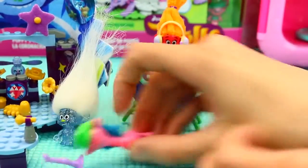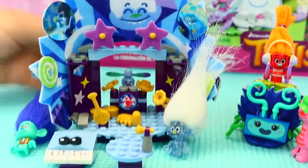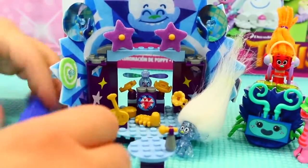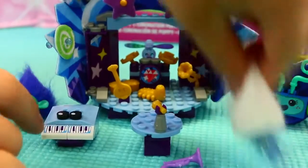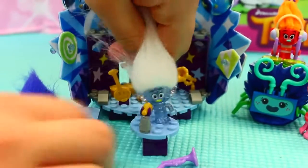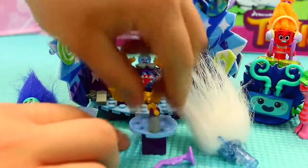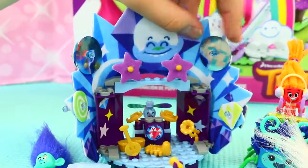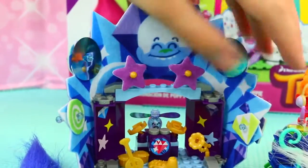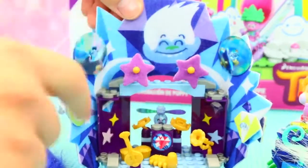We have already seen Cooper. And then we have Guy Diamond's set, which is really cool. Yeah, the whole stage. It's super cool. Here's a little spinning platform with a microphone. Oh, so you can sing. And a synthesizer. It's like a whole stage. There's spinning disco balls and they're kind of shiny. And this is felt too with his face. All felt stars here. You can spin them around.